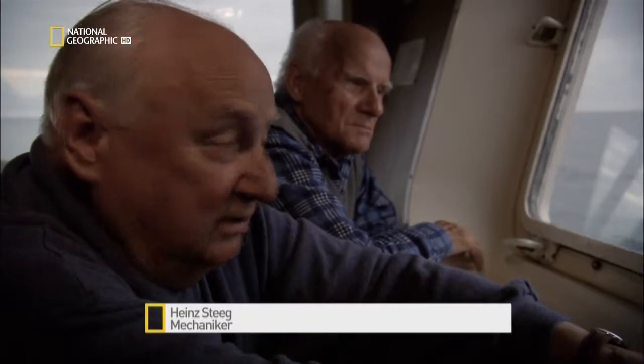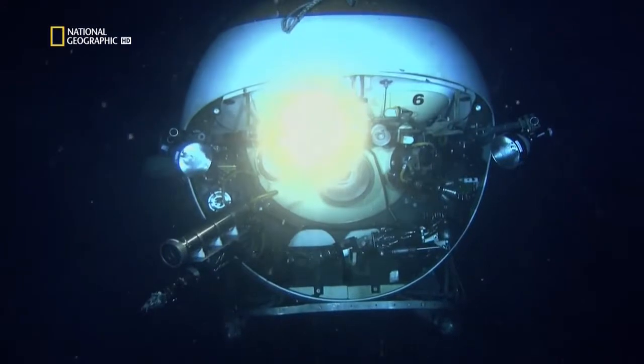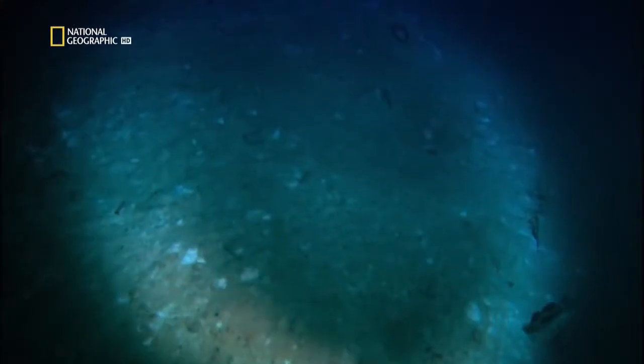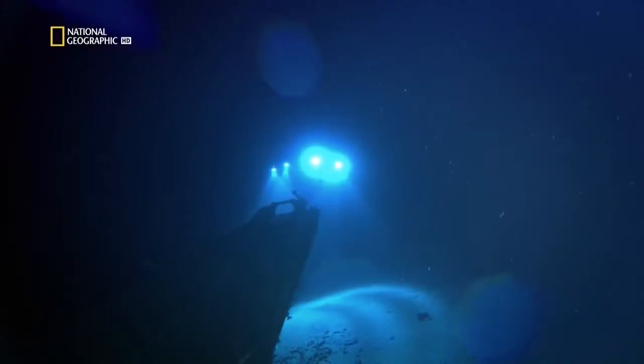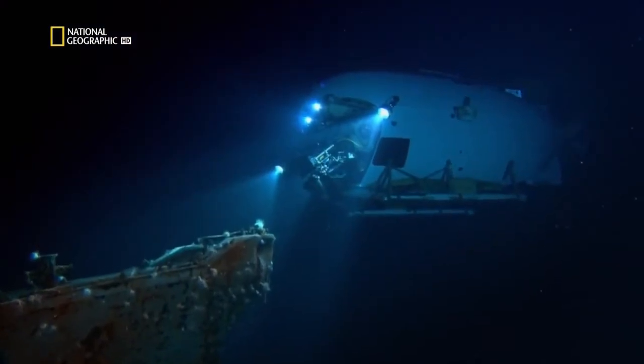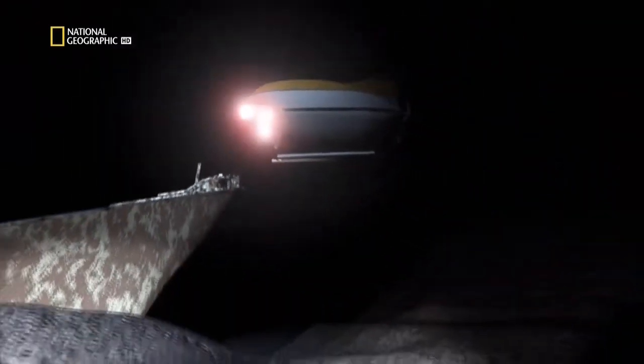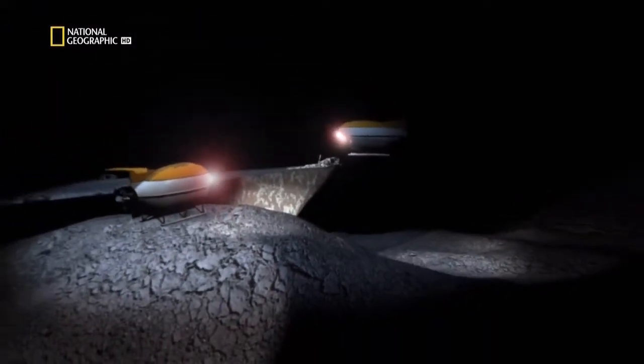This brings back long suppressed memories. The submersibles touch down at nearly 4,800 meters. Under powerful spotlights, for the first time since May 1941, human eyes directly gaze on Bismarck's decks. The subs will explore the remains of the massive wreck from bow to stern for up to 12 hours, until low oxygen and power levels force them to leave.